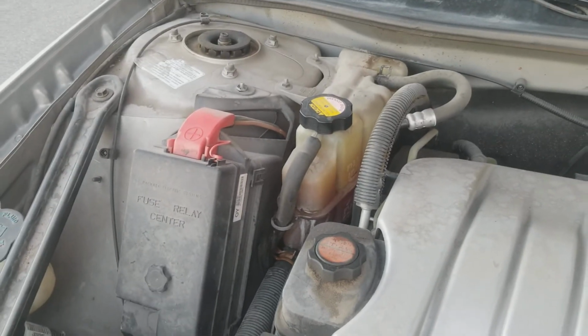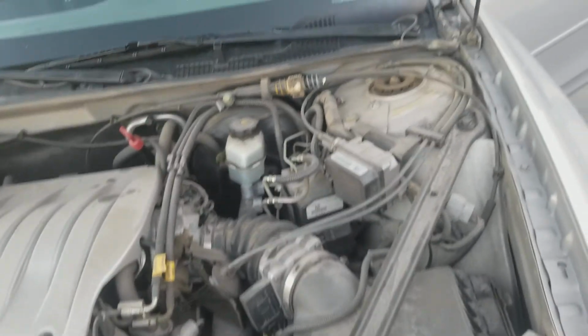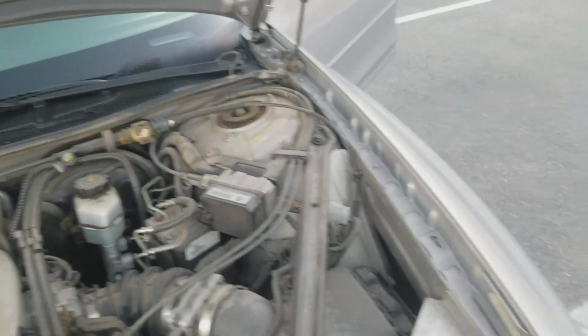And it's got the orange coolant, and you can't really see here, but it still has a good color to it. It's not black or gray or anything like that. It still has the orange hue.